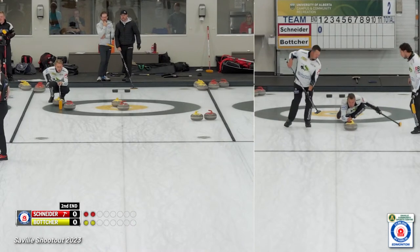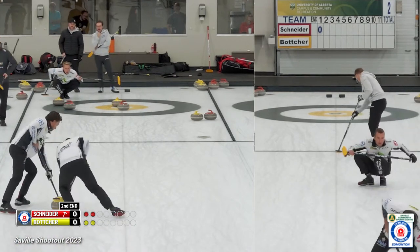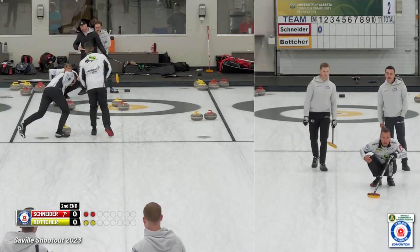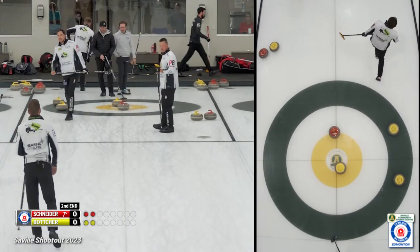This will be Brendan Bottcher's first one of the second end. Opting to change his call. Didn't like what he saw with the double. Take the easier stone. Beat Mark Kennedy's shot. And he creates even more separation.